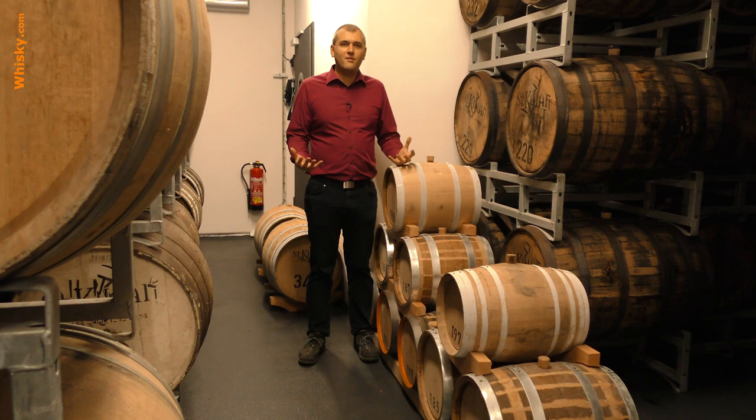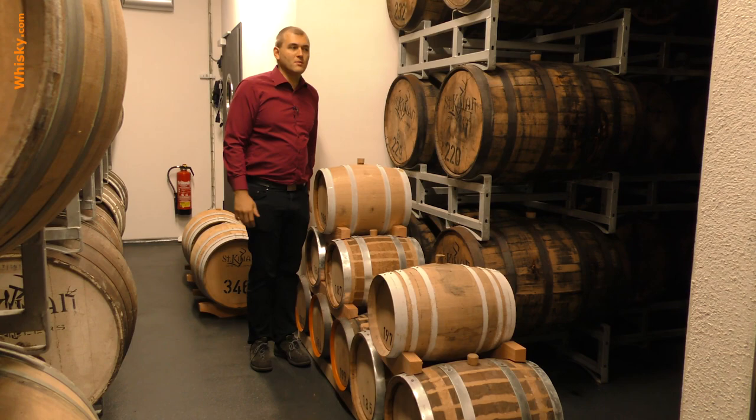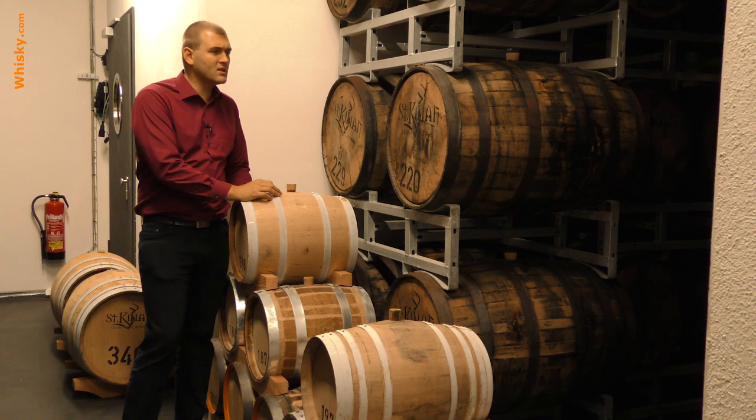And what is very interesting is that you have these casks here. Everything behind this line doesn't belong to St. Kilian anymore. They are actually sold casks to customers. So you can buy a cask at St. Kilian. You can say, I want a bourbon cask with a non-peated whiskey. And then they fill that cask up and store that for you.